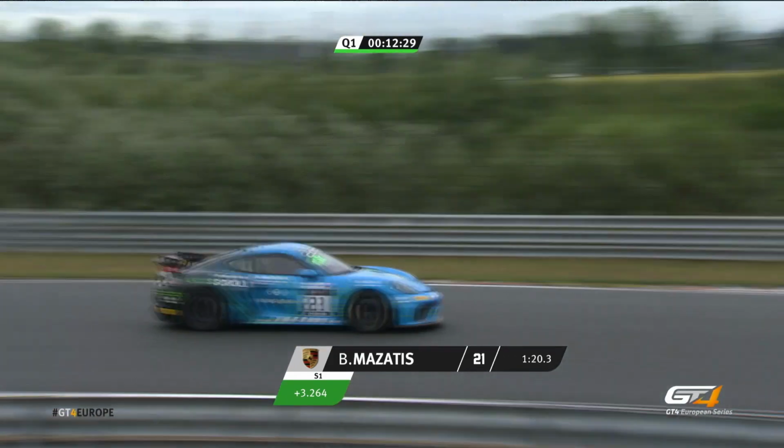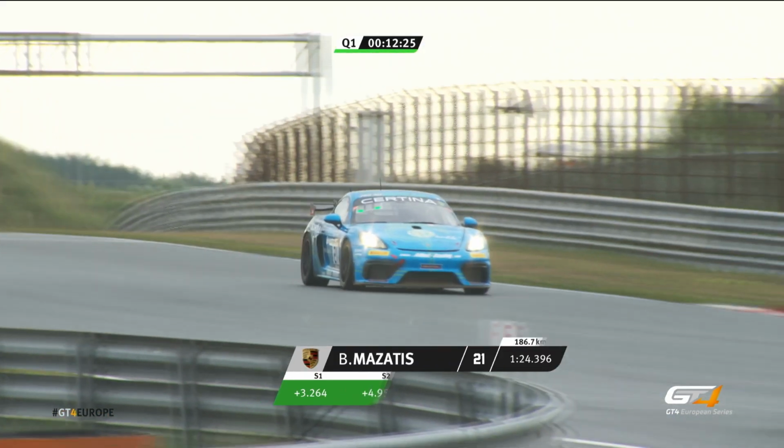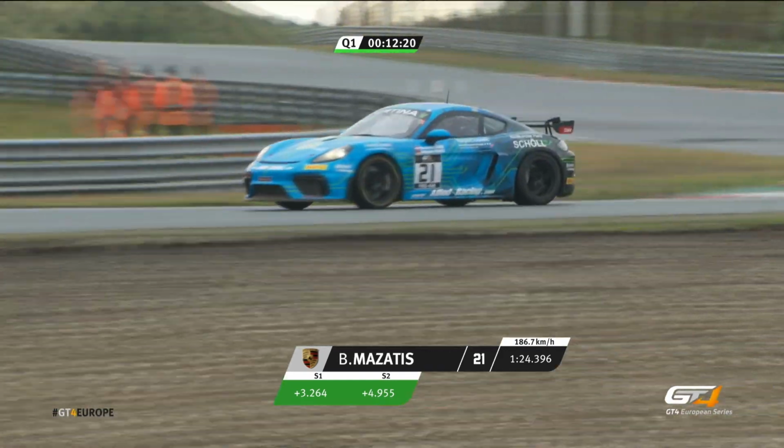Mezatis is coming around to complete towards the end. Well, no, actually he's still got a distance to go. He's two-thirds of the way around that first flying lap in the number 21 Allied Racing Porsche Cayman.